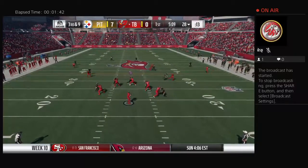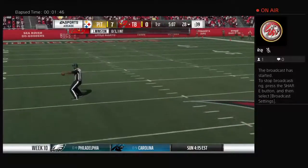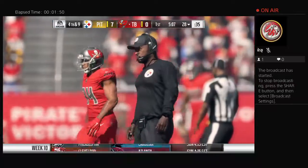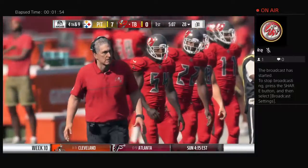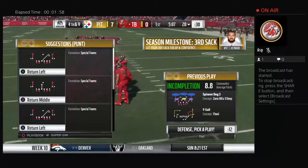On 3rd down, Winston. And this is going to be incomplete. So we have to remember, this offensive unit, they've been off for the last 2 weeks. Had an open week, and so it might take them a little while to get back into rhythm. I know they worked hard to try and get past that in practice, but practice isn't game speed.